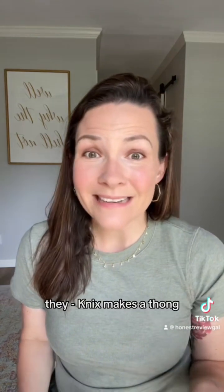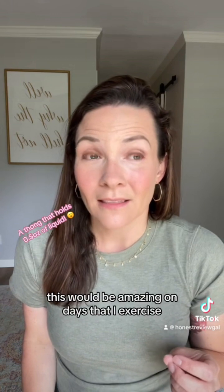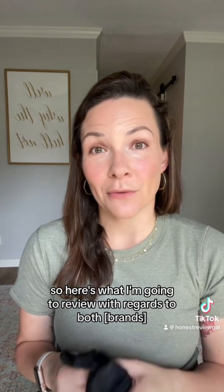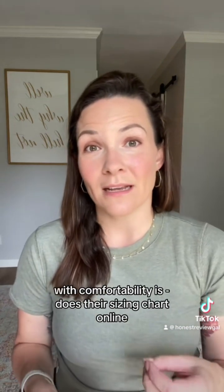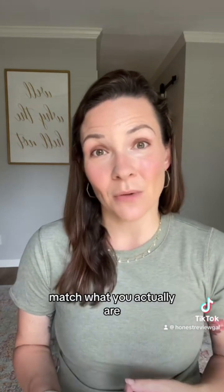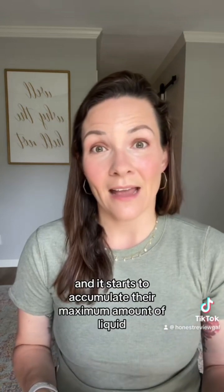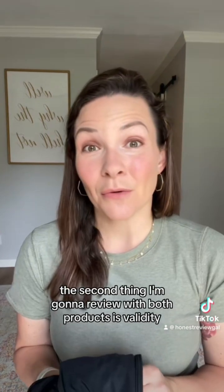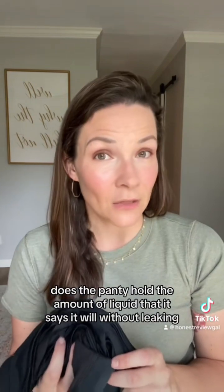Let me tell you what else. Knix makes a thong. They make a leak-proof thong. This would be amazing on days that I exercise. So here's what I'm going to review with regards to both products. The first is comfortability. With comfortability, does their sizing chart online match what you actually are? And then the second thing is, how do these feel as you wear them all day and it starts to accumulate their maximum amount of liquid? The second thing I'm going to review with both products is validity. Does the panty hold the amount of liquid that it says it will without leaking?